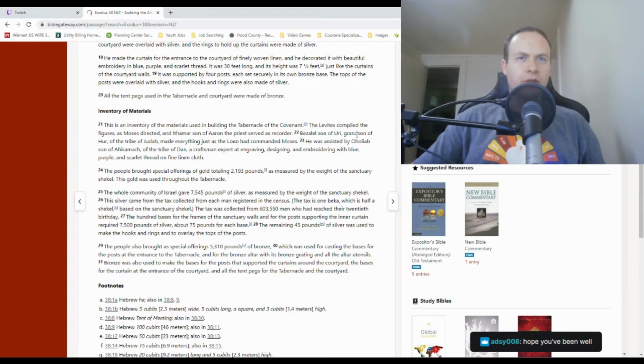Bezalel son of Uri, grandson of Hur of the tribe of Judah, made everything just as the Lord had commanded Moses. He was assisted by Aholiab, son of Ahisamach, of the tribe of Dan, a craftsman expert at engraving, designing, and embroidering with blue, purple, and scarlet thread on fine linen cloth. The people brought special offerings of gold, totaling 2,193 pounds, as measured by the weight of the sanctuary shekel. This gold was used throughout the tabernacle.